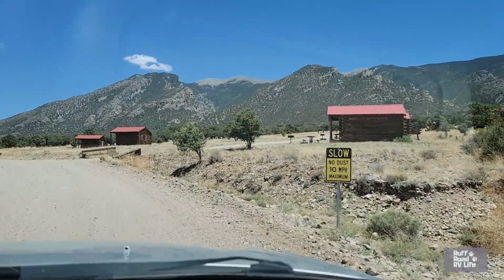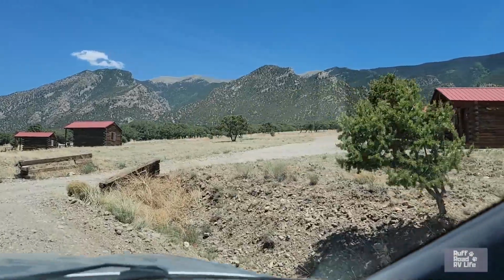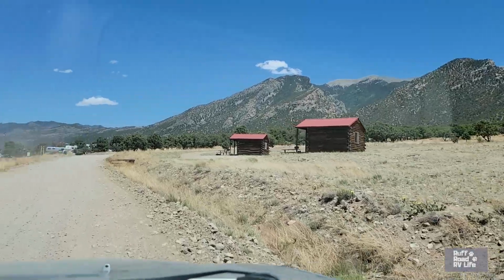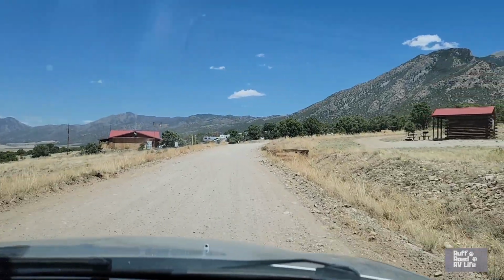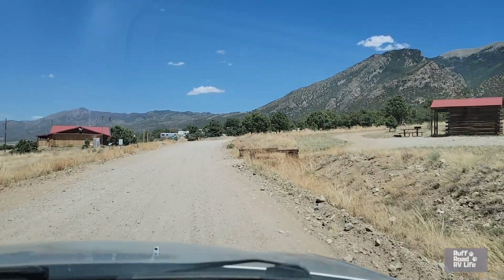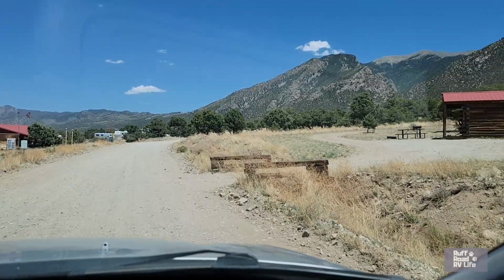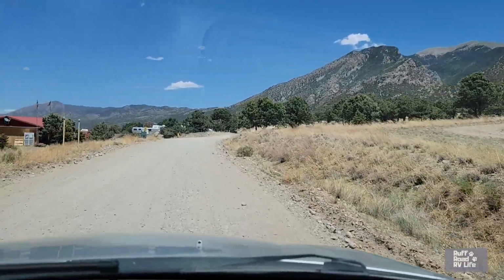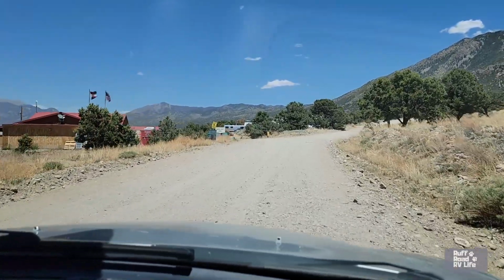There's your cabins. You got your mountain view. Yeah, it's very nice. They have trails if you want to walk up those mountains. Now the bathroom is off to the left. I'll catch that on the way back. Right. Because it's a great overview of the campground. And you are assigned a site. So this is the lodge here to the left.